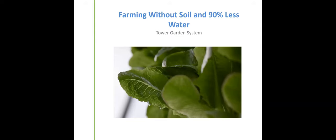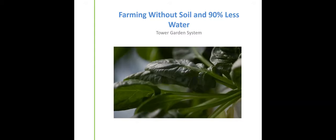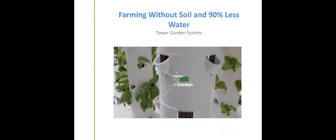And that's our goal, is to show people how you can do this in your own condo, your own apartment, your own house, your backyard, wherever you have 2 to 3 square feet. That's all you need. It's designed for a third grader. It's meant to be kept simple.